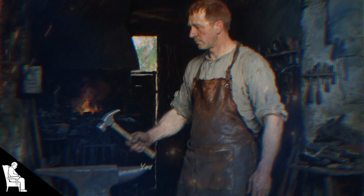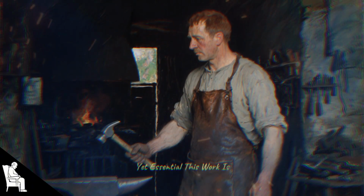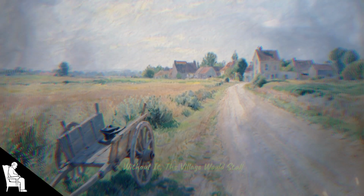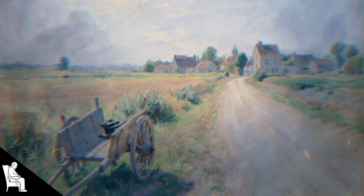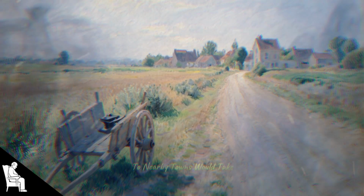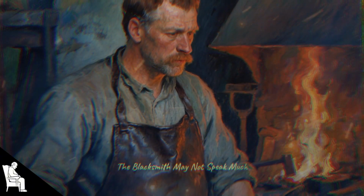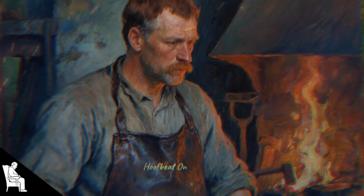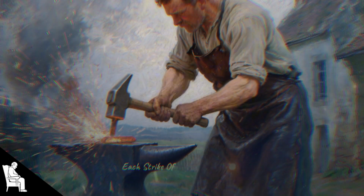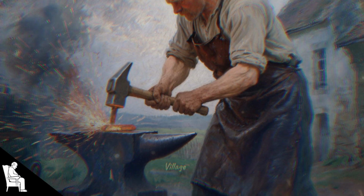Standing here, you notice how ordinary yet essential this work is. Without it, the village would stall. Carts would stop, fields would lie untended, and journeys to nearby towns would take twice as long. The blacksmith may not speak much, but his work speaks loudly in every hoofbeat on the road. Each strike of the hammer is an investment in the smooth running of village life.